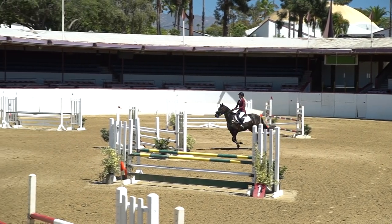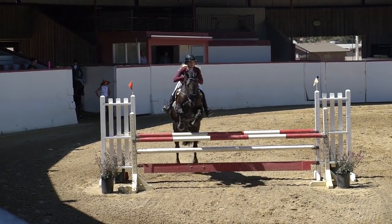His meter, he got a little bit flat coming into the two strides, so he had that rail down. And then in his meter 10 round, he actually had the red oxer down, which was a hind rail. It was kind of a cheap rail, but overall he just felt a little bit wobbly, a little bit green in both of his rounds, like he'd been out of showing for a while. But I was pretty pleased with both of his rounds.